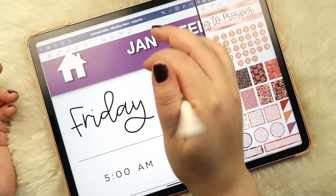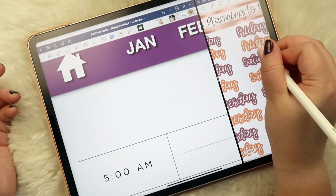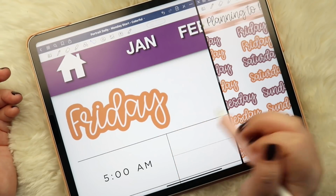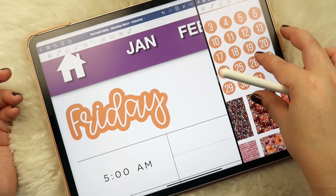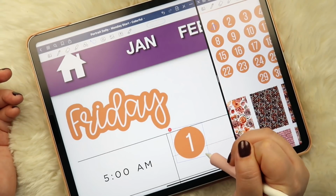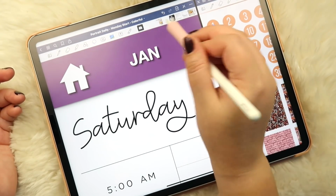And Friday. Actually, I could have alternated if I wanted to do purple and orange, but that's okay. So, oh, this is the 1st. And then we'll do Saturday.